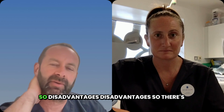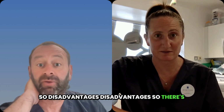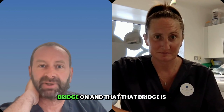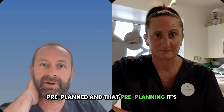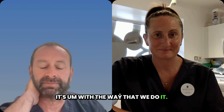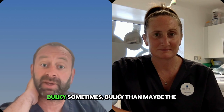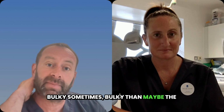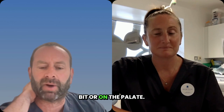In terms of disadvantages, so like issues, I suppose, is a good way of saying it. There's an interim process. So we'll put a bridge on, and that bridge is pre-planned, with the way that we do it, and that interim bridge can be a little bit bulky sometimes, bulkier than maybe the patient expects. So it can encroach on the tongue a little bit or on the palate.